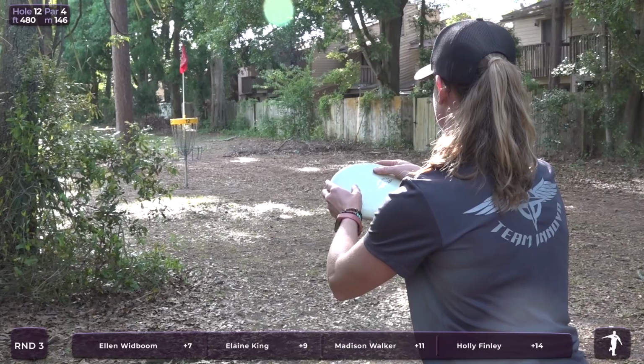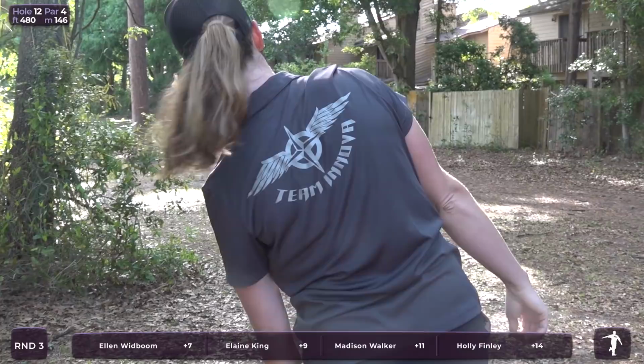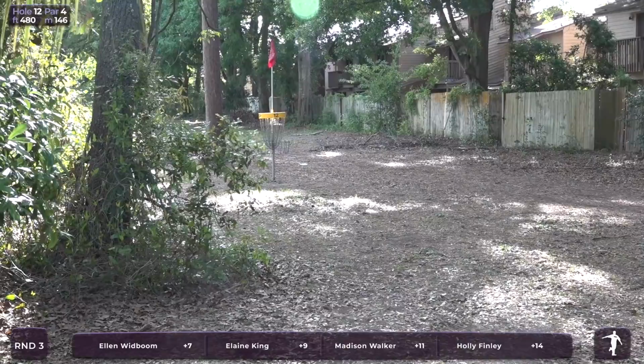Long look for birdie for me, throwing my Glow Yeti AVRs just a bit outside. And a nice little roll away. But you gotta go for it. When you're that close, you gotta go for it. You have to sometimes.